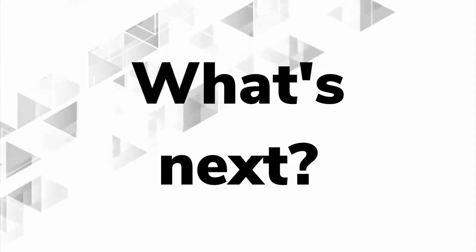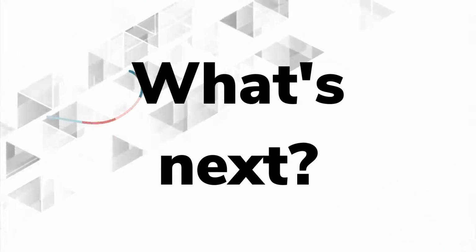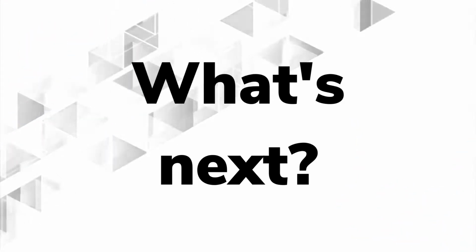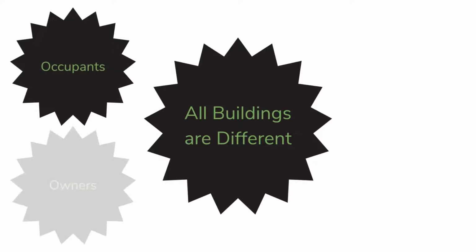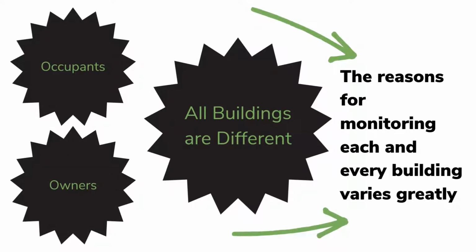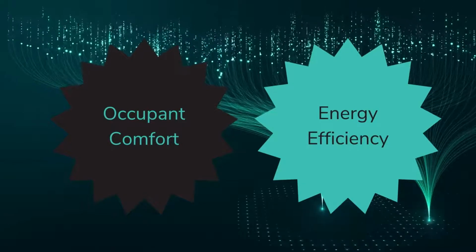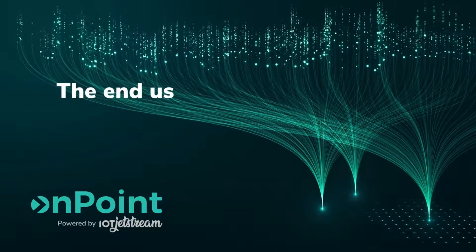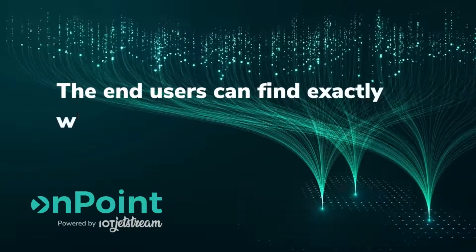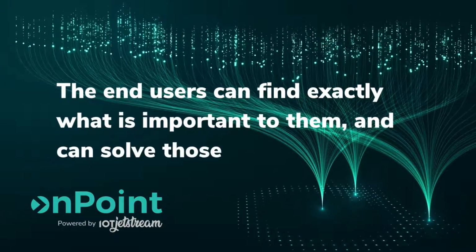To explain why a BMS is necessary, John will demonstrate how you can use the OnPoint insights to your advantage when it comes to data-driven service and maintenance. It's important to note that all buildings are different, as are their occupants, owners, and the driving factor for monitoring each building. Some buildings' driving force behind service requirements can be occupant comfort or energy efficiency. OnPoint is built with this in mind. The end users can find exactly what is important to them and can solve those issues.